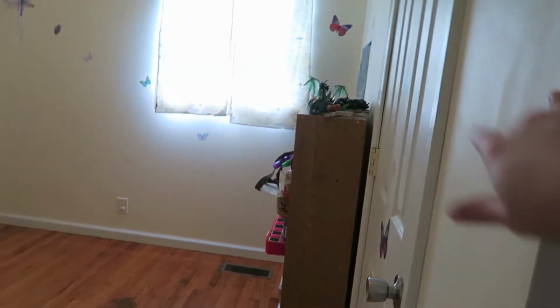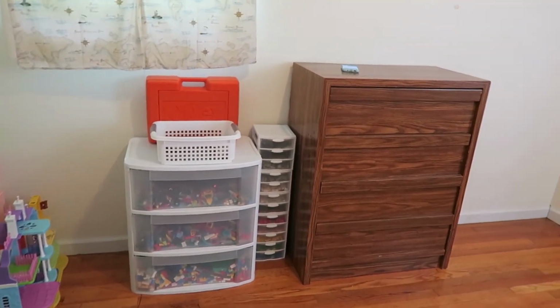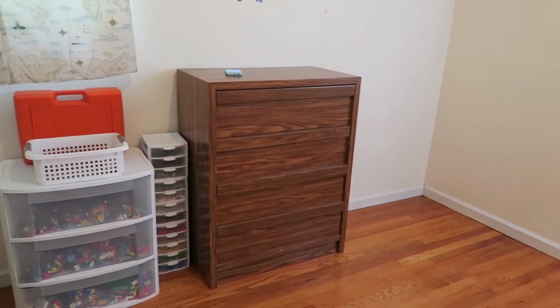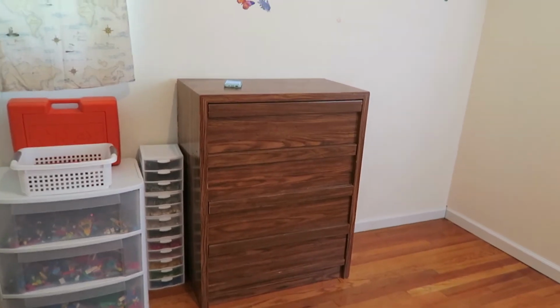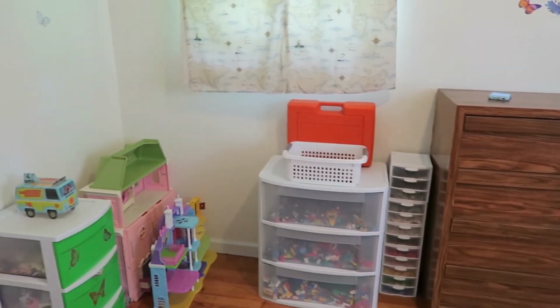I'm in the corner right here. This leads to the two closets, the one in here, the one in the girls' room. The only thing we have moved in here was the dresser. So the entire process is we're slowly going to be rotating furniture between rooms. We had to get Madeline's old dresser out to get the new dressers in. So it was automatically brought in here. But other than that, nothing else has been added in here yet.